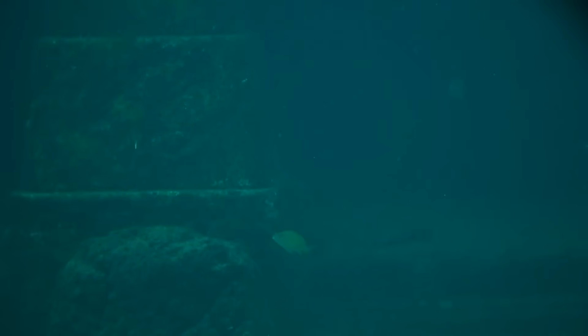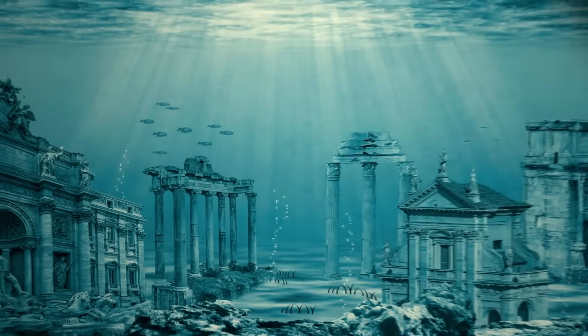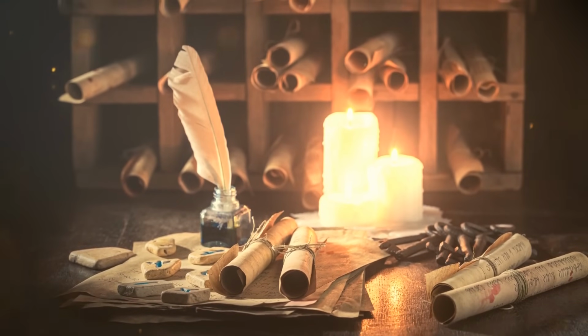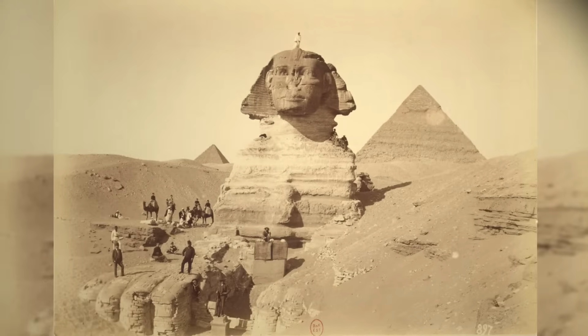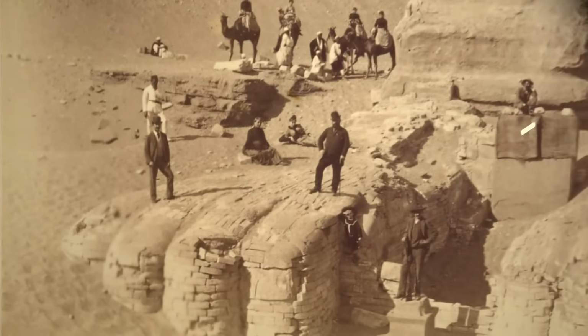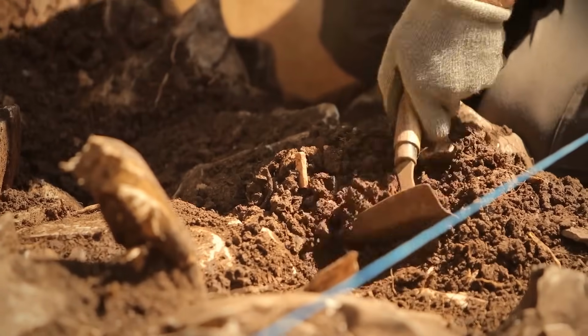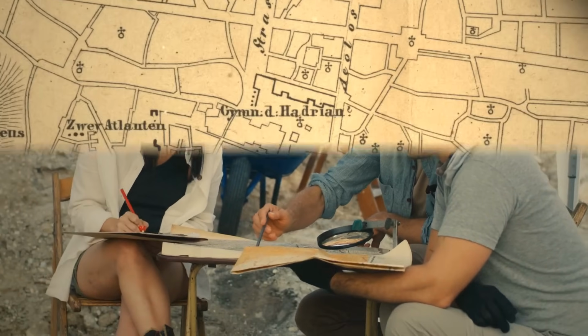One of the main artifacts of this repository is supposed to be the records of the ancient mythical state of Atlantis. According to legends, the entire library from this city was moved under the Sphinx. The entrance to this library must be located next to the Sphinx's right paw. Many archaeologists tried to find this entrance, but came away empty-handed.